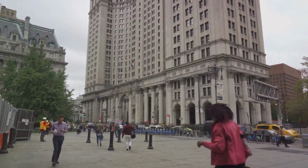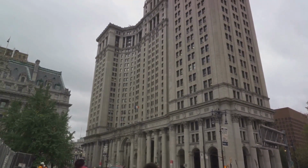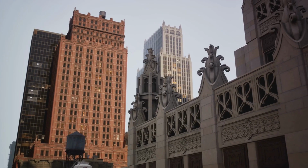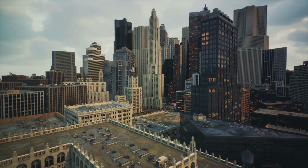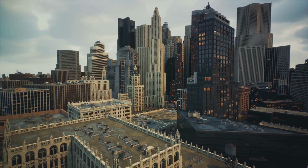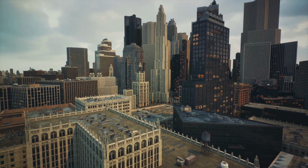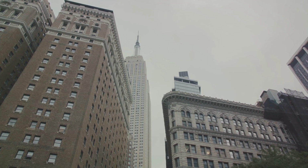The colonial period, with its blend of Dutch pragmatism and English grandeur, laid the groundwork for the architectural marvels that were to come. It was a period of experimentation, innovation, and evolution. It was a time when New York began to carve out its unique architectural identity, an identity that would continue to evolve and shape the cityscape we know today.